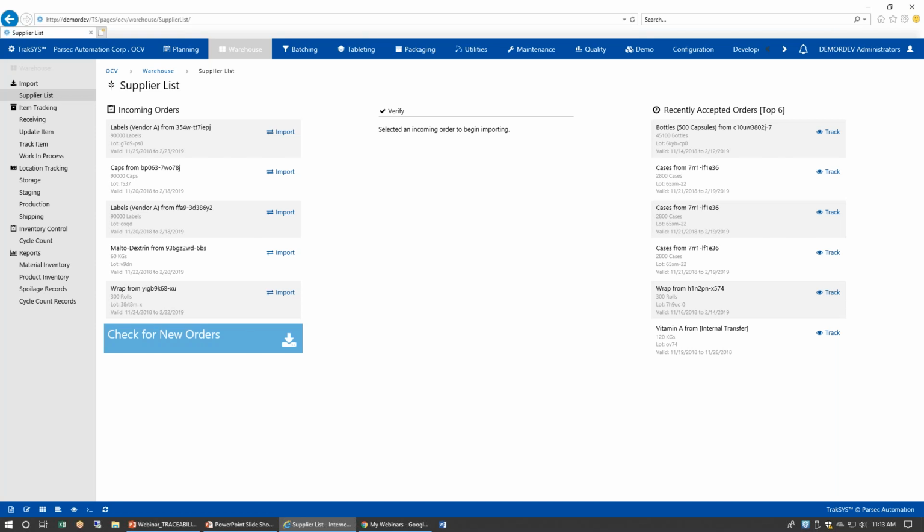Certainly, vendors can be hooked up to where they can come into a TrakSYS application that's exposed over the internet and enter information about potential shipments in. In this scenario, what we're doing is modeling an example where the suppliers of raw materials for Orange County Vitamin will post shipment information in advance of the shipments arriving somewhere, and some TrakSYS modules are configured to go and pull those from maybe a remote FTP site or some other web service and pull those in.